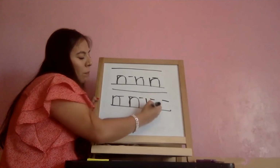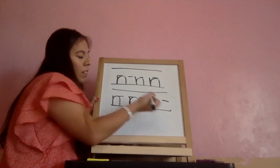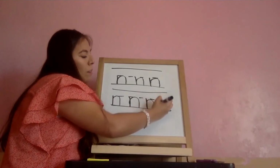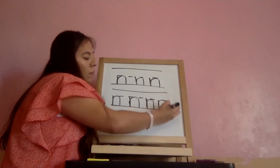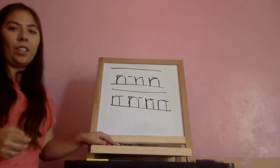Start in the middle, pull down straight, push up, curve forward, pull down straight. One more time. Start in the middle, pull down, push up forward, curve, and then pull down straight. Good job, boys and girls.